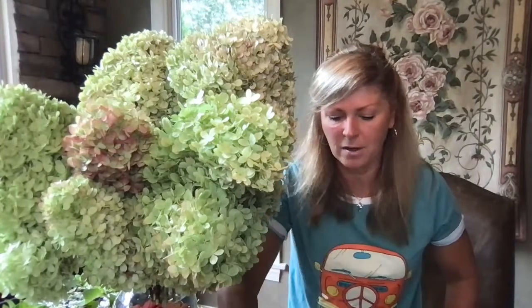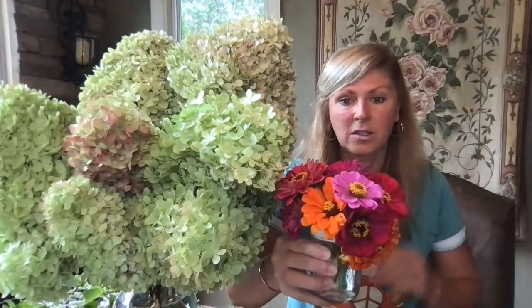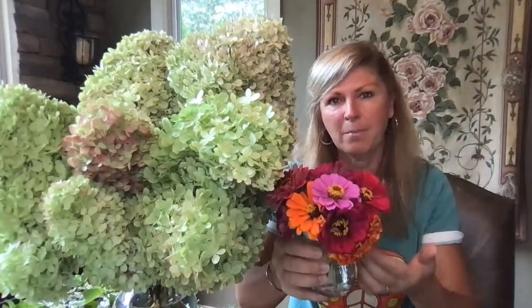So Garden Girl said, can you save seeds from zinnias that you bring in from your cut bouquets? Great question. I don't think so. If I was to let these basically dry out, I don't think they're going to mature properly, because they're not part of that mother plant getting the nutrients it needs to mature. You could try it, but I don't think it's going to work.